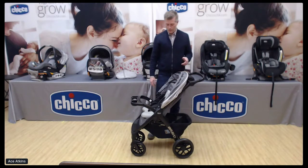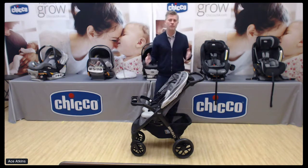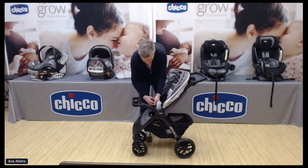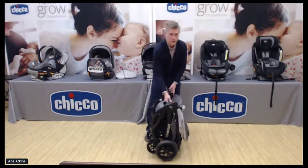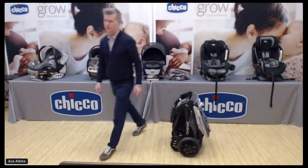The one big change though that you will see as we step up from Bravo to Bravo LE, as far as stroller function, is when you fold the stroller. So still one hand fold, when you lift the handle, the stroller collapses. The child tray on the Bravo LE stroller folds down with the stroller.